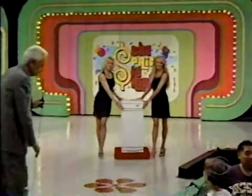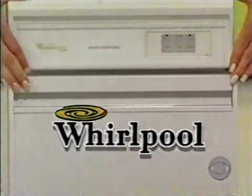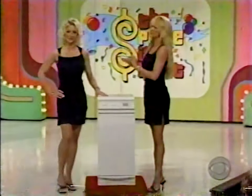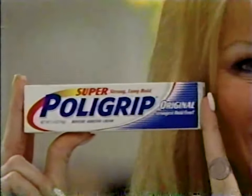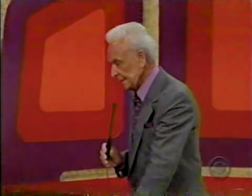Look what the lovely Heather and the lovely Nikki have for you to bid on. A handy new trash compactor. Whirlpool's trash compactor with clean touch console, quiet pack sound conditioning, and convenient toe-touch drawer opener from Whirlpool Gold Home Appliances. And in the window of the trash compactor goes a supply of denture adhesive. Super Poligrip holds dentures tight all day long and gives you the confidence to laugh, smile, and enjoy more of your favorite foods. Let the bidding begin with Lauren.